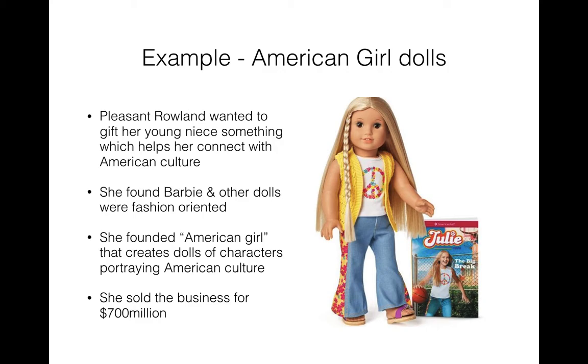So here you can see the need is very specific, right? Dolls were always there, but there was no doll which portrayed this. So if you can find out such specific needs and then create a good solution, then you are innovating.